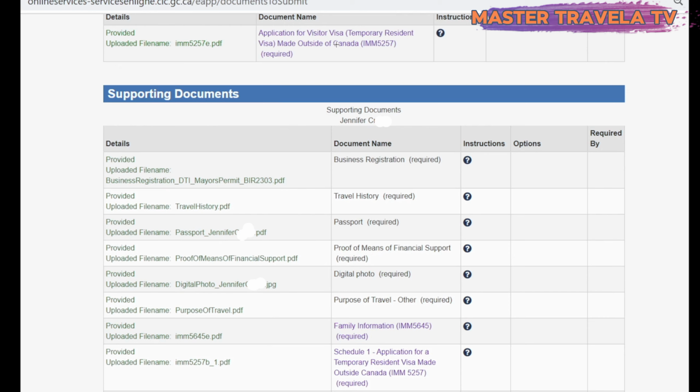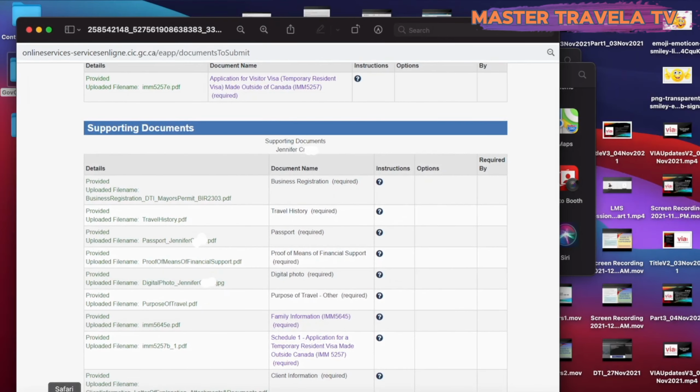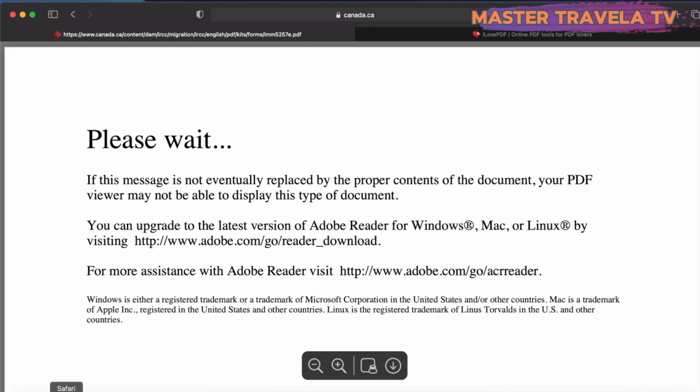So back to our list, if you try to click on the form, I'm going to show you. On my laptop, I don't have Adobe installed, so I would absolutely be getting this message. It simply notified me that I don't have Adobe installed on my system, so I need to install that for me to access and view this document properly.